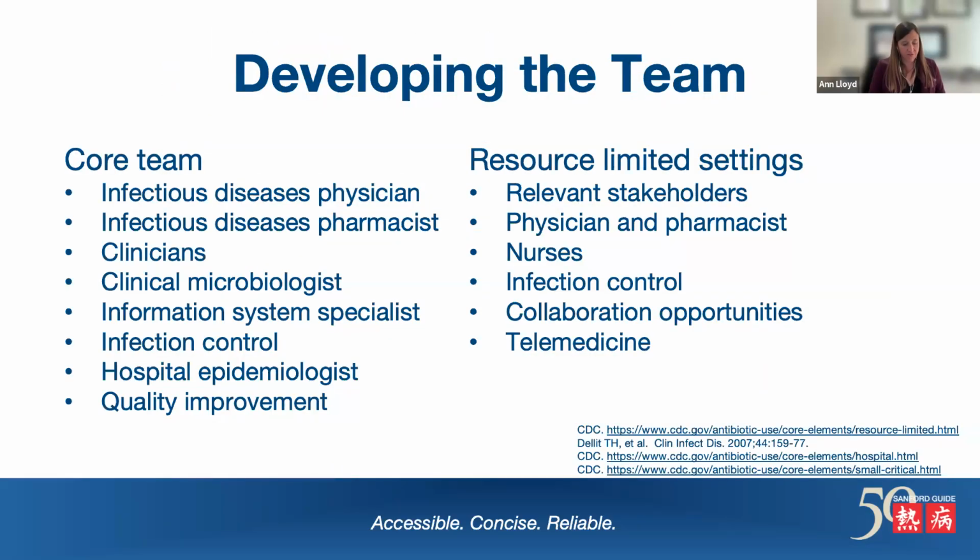So in terms of leadership support, accountability, and expertise, you need to develop a team. In an ideal world, that would include the people listed on the left-hand side under the core team. So an infectious diseases physician, an infectious diseases pharmacist, other clinicians from your healthcare facility, a microbiologist, someone to help you from an information systems perspective, infection control and prevention colleagues, a hospital epidemiologist, and quality improvement.